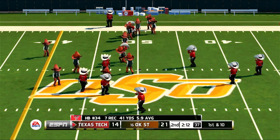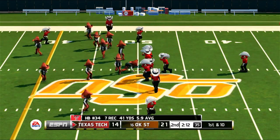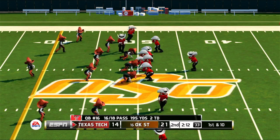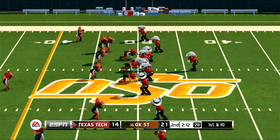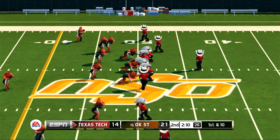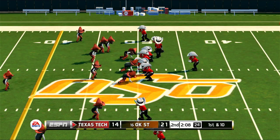Brad, you can really feel and sense the energy coming from the sidelines right now. They know how important it is to pick up first downs. And the coaches right now are showing the excitement that they have and yelling out the next play for the offense. But clearly, the offensive coordinator is very happy about the execution on that last play.